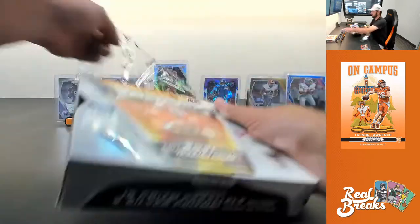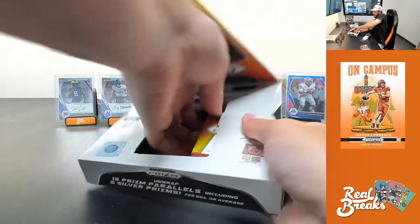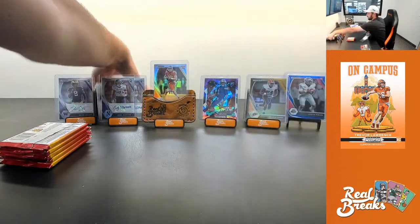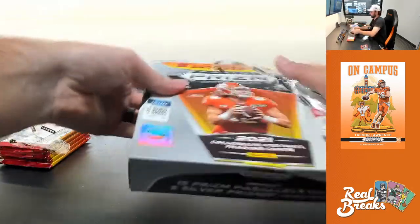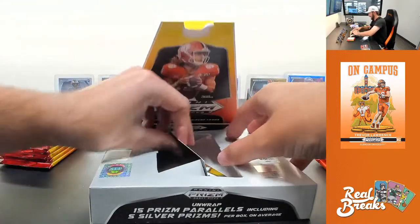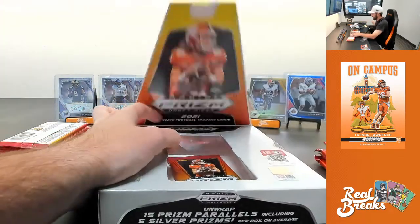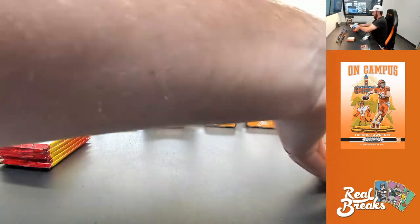Two boxes. No, I might actually just get them both open. Might be the easier way to do it. What is going on with the packs in these ones? I did not have this in my first half case that I did. They're sliding around.